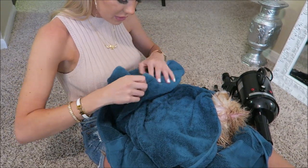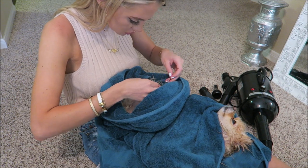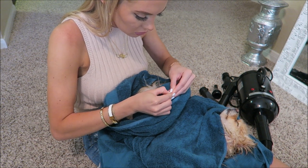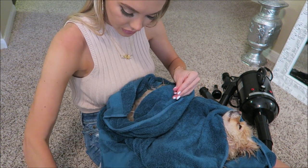And I open the bottom of my towel. Oh my gosh, a flea, another one. I'm not trying to gross you guys out, but this is just the reality.